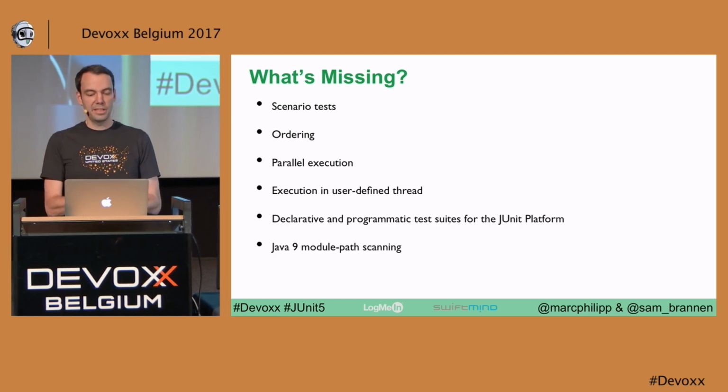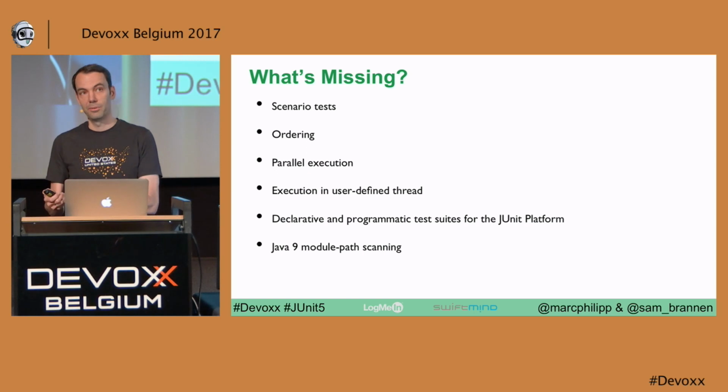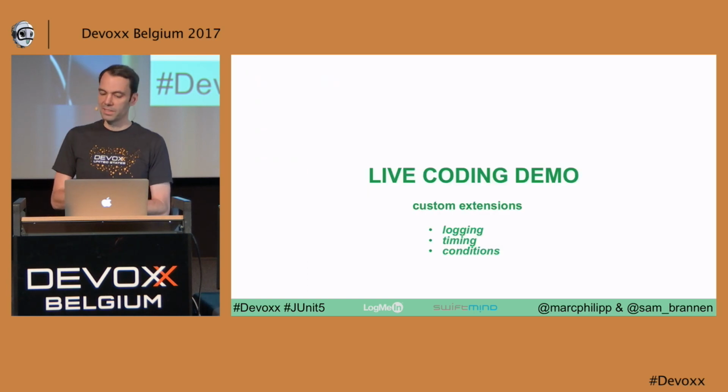Declarative and programmatic test suites for the JUnit Platform. We actually have a runner, the JUnit Platform runner that Sam mentioned previously, that you can use to declare a test suite, but that uses JUnit 4 to run it and not the platform directly. So that's kind of strange, and we want to have first-class support for that. Also Java 9 module path scanning is something we are currently working on, and this will be added soon. So we'll skip this live coding demo, I guess. Yep. And maybe if we have some time at the BOF, do it then.